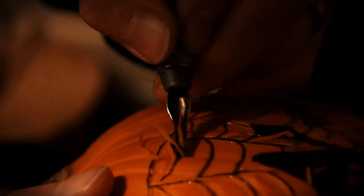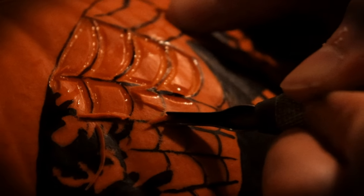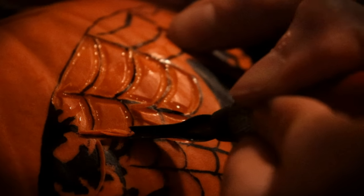Next step is to carve out the parts you want to glow. You need nerves of steel, because if you slip up, there is no going back.